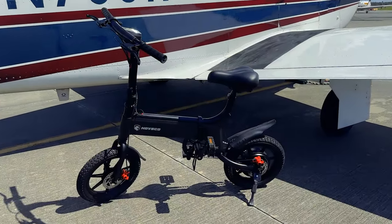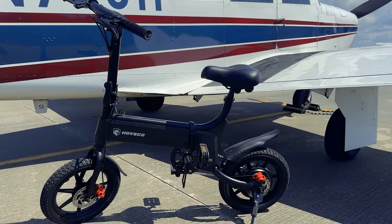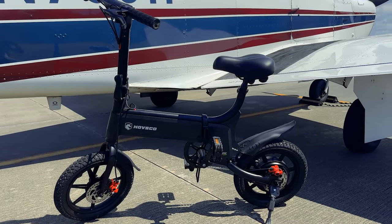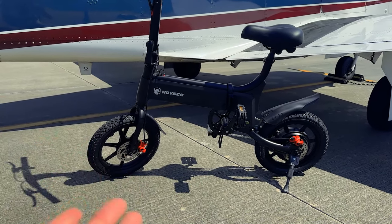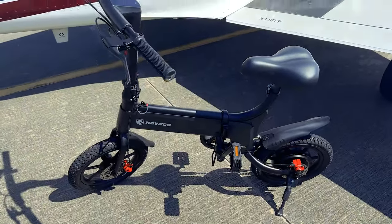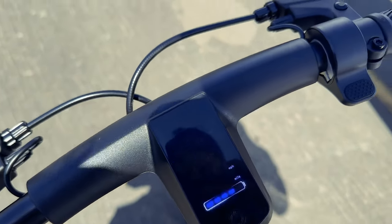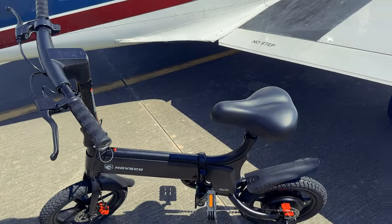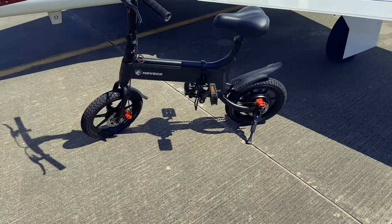All right, guys, well, mission success, the HOVSCO Sync Max. Got me to and from my destination, and it was awesome. I was pleasantly surprised. It was very comfortable. I rode it about 4 or 5 miles total, I think. And we're showing just one battery bar gone. Again, if the battery dies, it just becomes a bike, so no big deal.